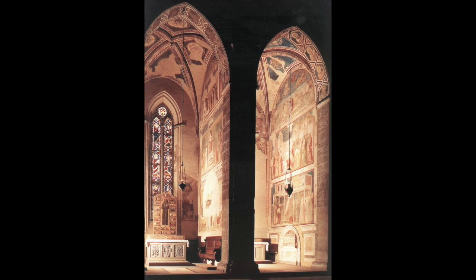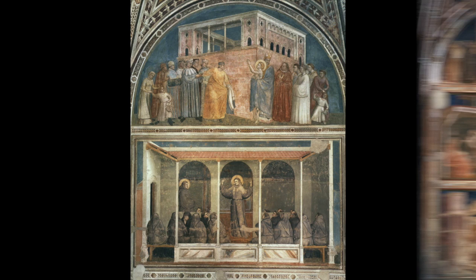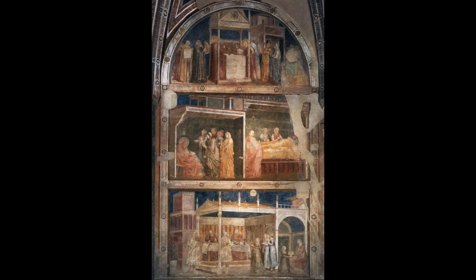The Bardi and Peruti chapels are located right next to the main chapel. The Bardi chapel on the left side was dedicated to St. Francis, and in the 18th century the frescoes were painted and covered with funeral monuments and tombstones. The Peruti chapel on the right side was dedicated to John the Baptist and is covered in various scene paintings on the walls.